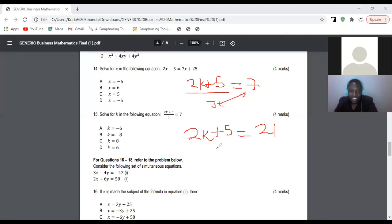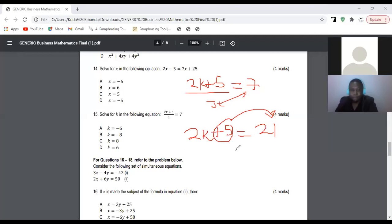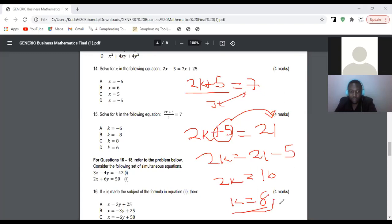So when you get this, remember, this and this cannot add to each other because they're different terms. This is a constant. It has to cross over the equal sign, so it has to change its sign. So it will be 2k is equal to 21 minus 5. Then 2k is equal to 16. Then k is equal to what? k is equal to 8. So the answer is C. Yes, there are a couple of people who say the answer is C.